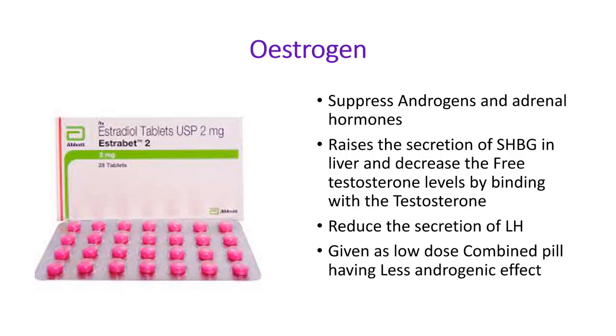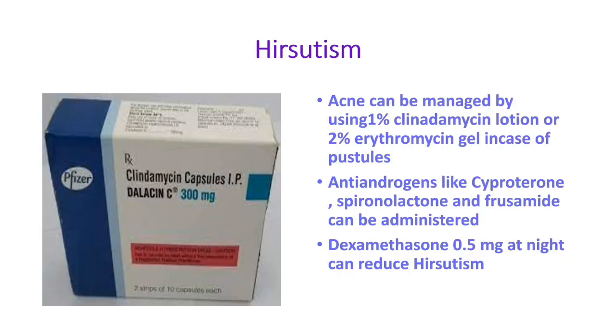Estrogen is also started to suppress the androgens and the adrenal hormones. It raises the secretion of sex hormone binding globulin in the liver and decreases the free testosterone levels by binding with the testosterone. It reduces the secretion of luteinizing hormone and is usually given as a low dose combined pill having less androgenic effect. If the client presents with hirsutism, acne can be managed by using 1% clindamycin lotion or 2% erythromycin gel in case of pustules. Antiandrogens like cyproterone, spironolactone, and furosemide can be administered. Dexamethasone 0.5 mg at night can reduce hirsutism.